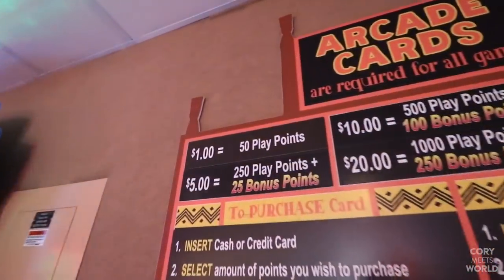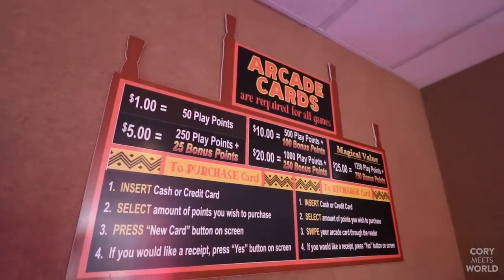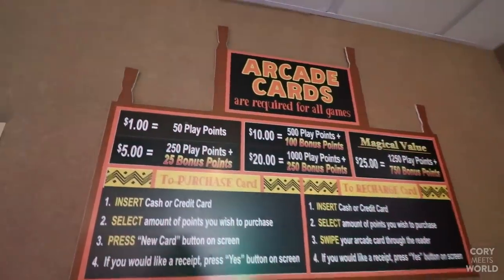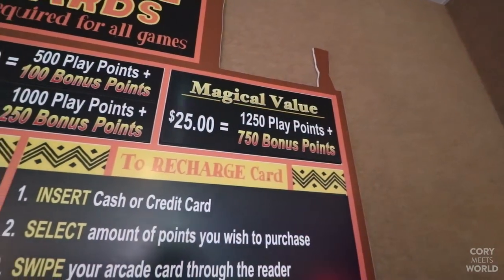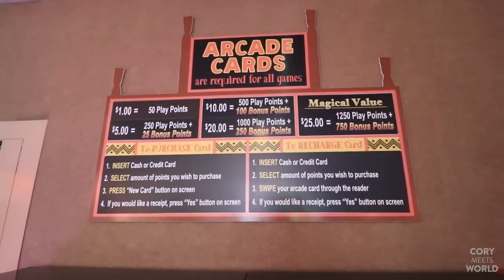So a dollar for 50 points, and a lot of the games that I saw, pinball for instance, is 100 points to play. So $2 to play a game of pinball. I guess if you're gonna spend a lot of time in here, the way to go is to do the $25, where you get 1,250 points plus 750 bonus points. That makes it a little better, but man, that is expensive for an arcade.